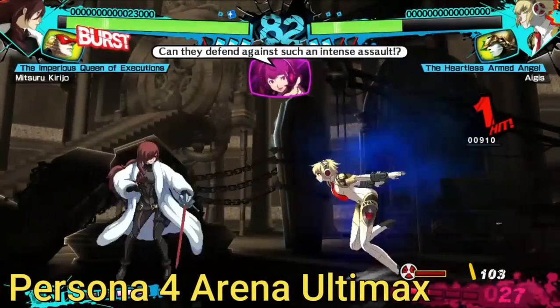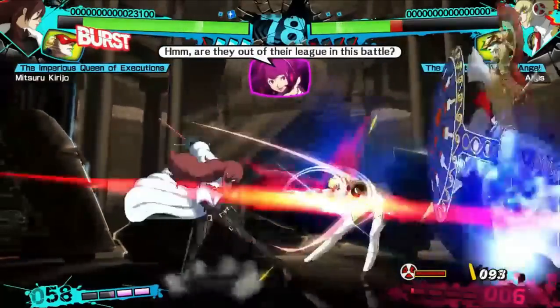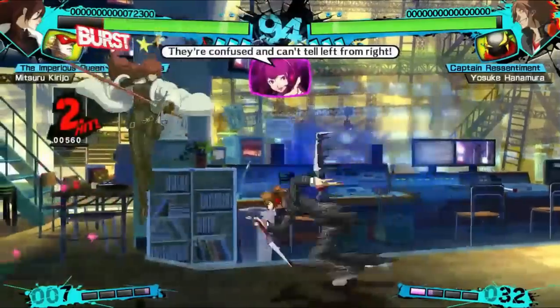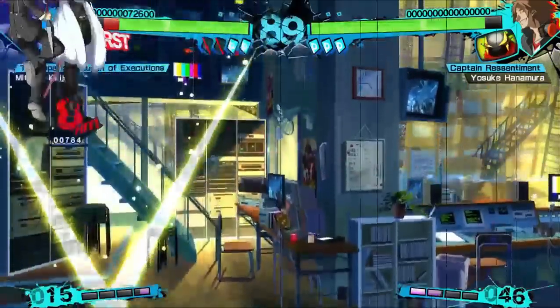Persona 4 Arena Ultimax, a really good fighting game. Probably one of the only Persona games I'll play these days. Really unique game made by Arc System. They did a really fantastic job on this one, and not a lot of people know it exists, so this is on the network as well.